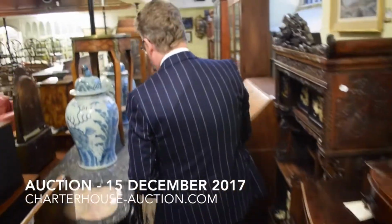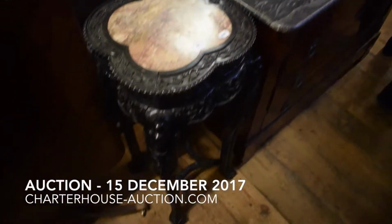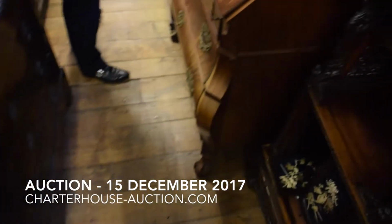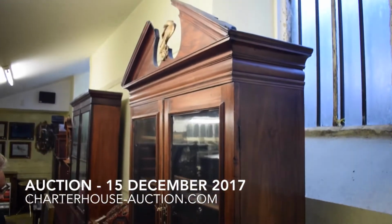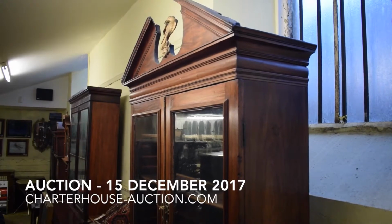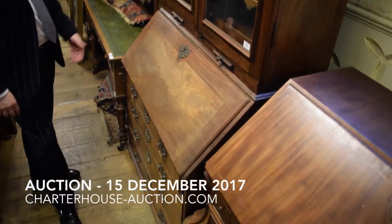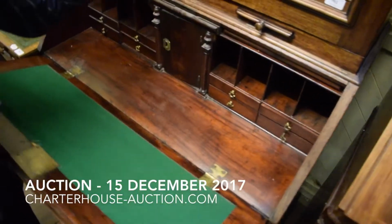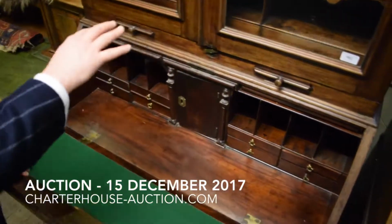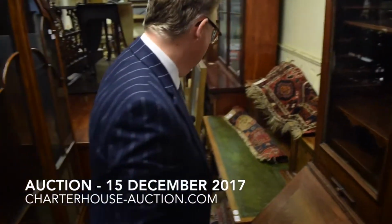Up through here, we have French furniture, we have Chinese furniture, we have walnut, we have mahogany, and this is a wonderful thing. This kind of gets my vote. Lovely mahogany bureau bookcase. Value on that in today's market, between £200 and £400. What a fantastic thing. Nice fitted interior here. You've got candle slides on it. So there's only two candle slides. Doesn't have the four candle slides accessory there.